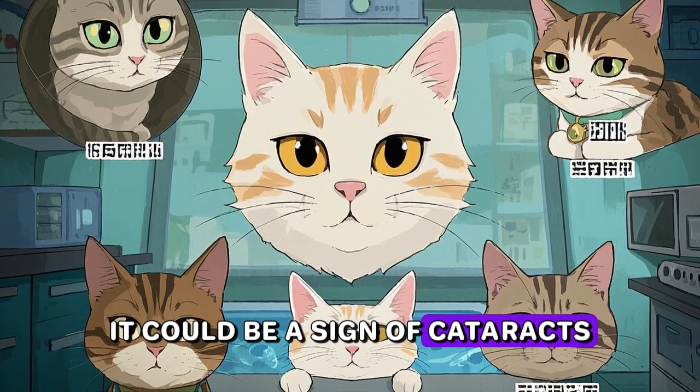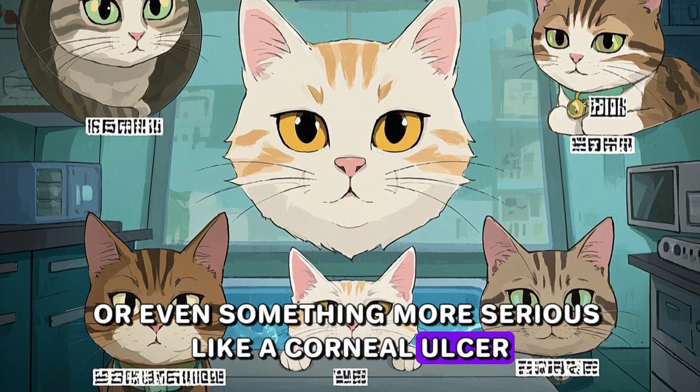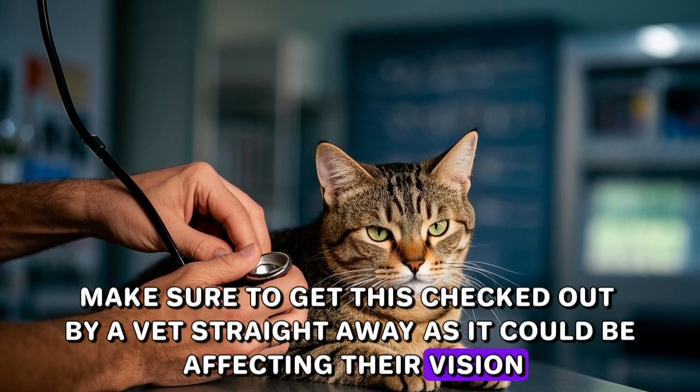Could be a sign of cataracts, glaucoma, inflammation, or even something more serious like a corneal ulcer. So if you notice any cloudiness in their eyes, make sure to get this checked out by a vet straight away, as it could be affecting their vision.